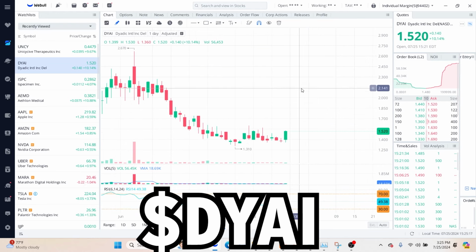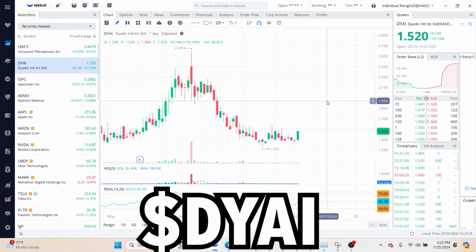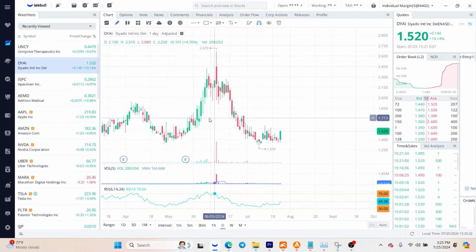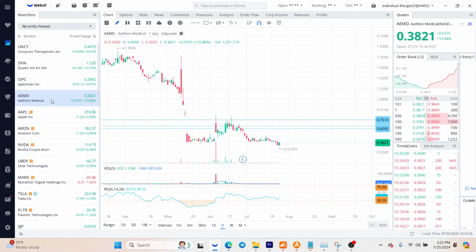But DYAI actually has their own vaccine developed for the bird flu, which can be used in humans as well as animals. It has had some studies where it is basically working in both of these. So definitely watch DYAI, ISPC, and AEMD for bird flu plays.